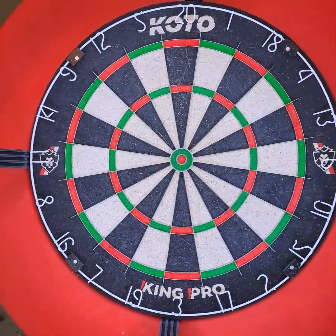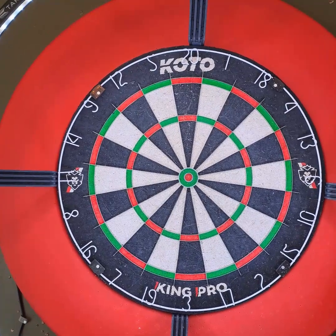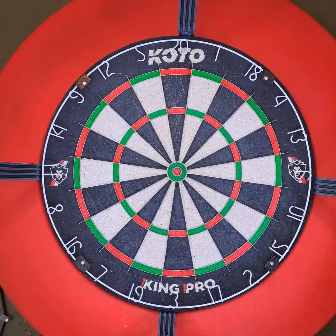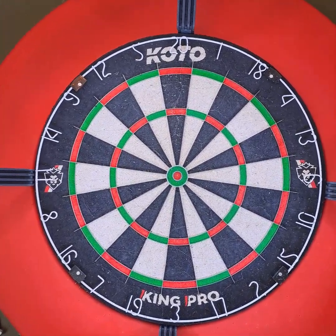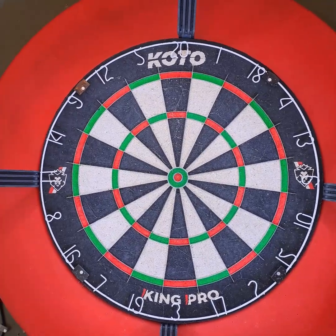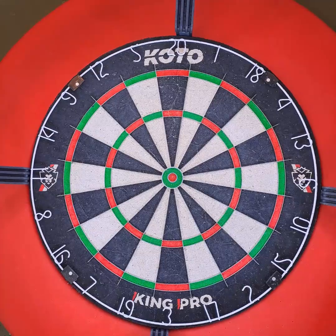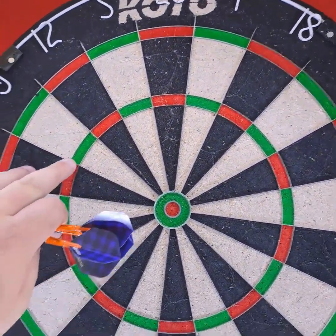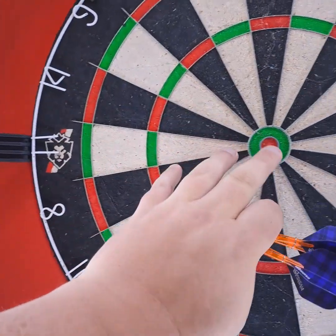Okay, let's check out the board here at the Waterside. Well, I've not seen one of these before. It's a Koto King Pro. Absolutely never heard of it. At first glance, it does have a cheap feel to it, but I must say, in terms of metal, it doesn't look any different to the blades. We haven't got the additional clips, staples.